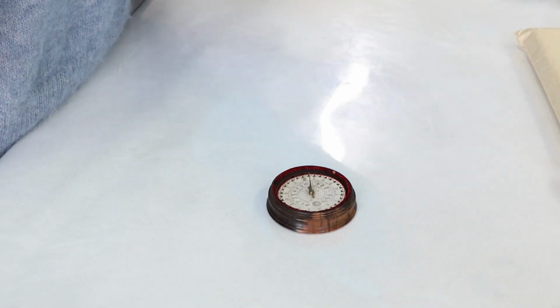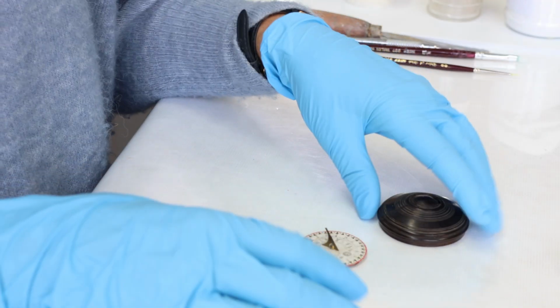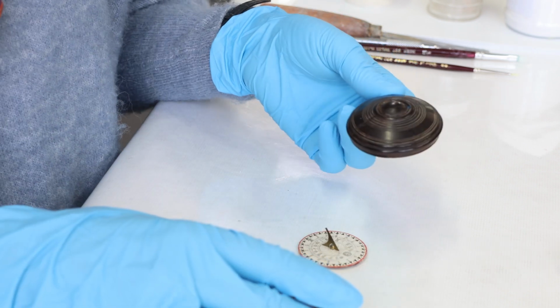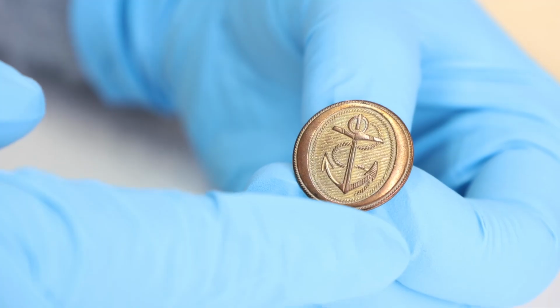This is very typical of what you call a Georgian Regency design. It's turned ebony, a very, very fine hard timber, and it has a very understated, elegant appearance, so it's typical of the Georgian era. And then the buttons, so these he would have worn on his Royal Naval jacket.